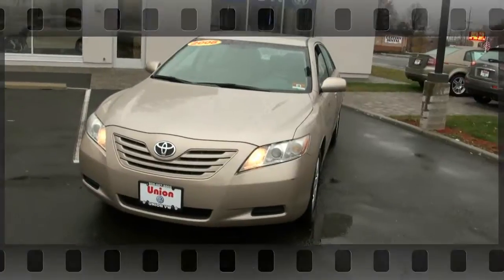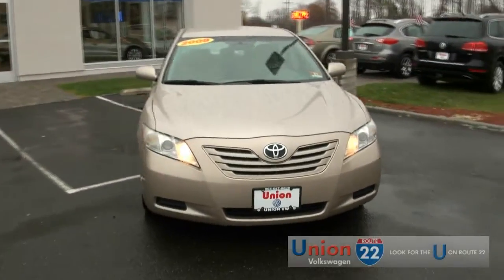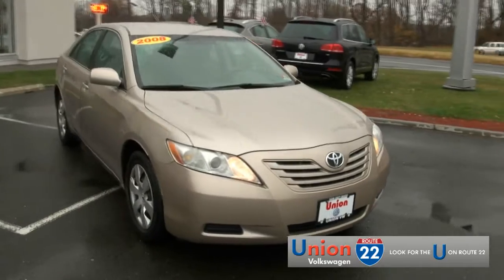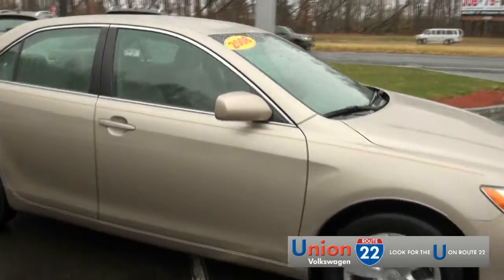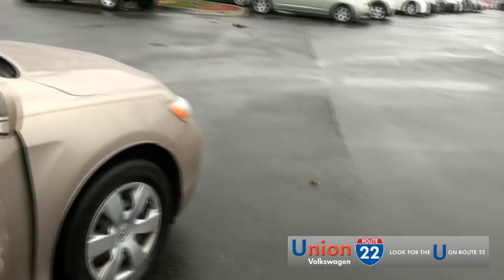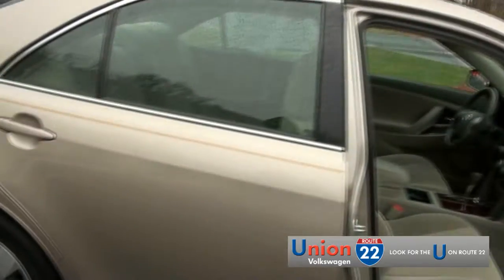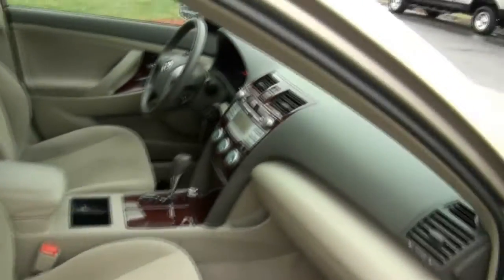Welcome to Union VW. 2008 Toyota Camry, daytime running lights, very reliable automobile, very good selling automobile, no matter what shape. This one is 215/60/16s, easy car to drive, great on gas.